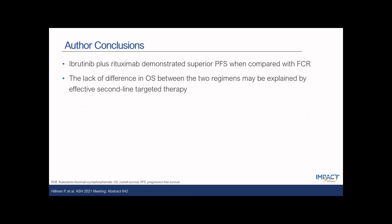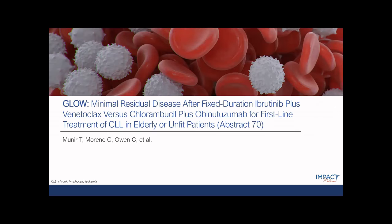So the authors conclude that ibrutinib and rituximab is superior in terms of progression-free survival, but the fact that there is no difference in overall survival is because deferring these more effective novel targeted agents to second line does not seem to lead to a loss of overall survival.